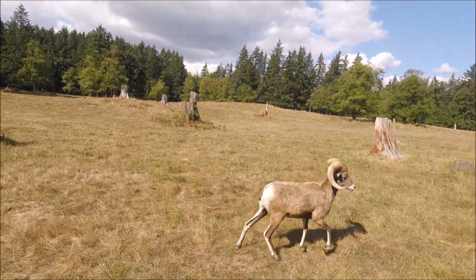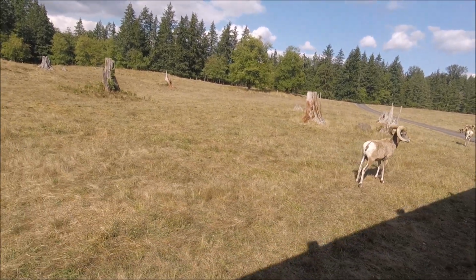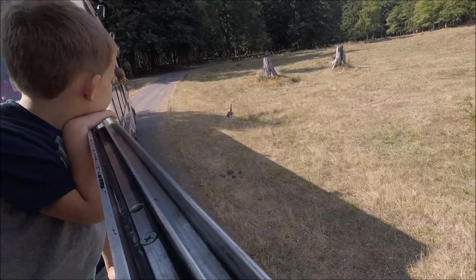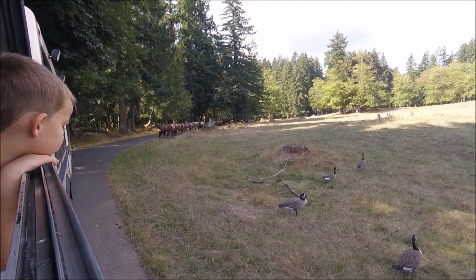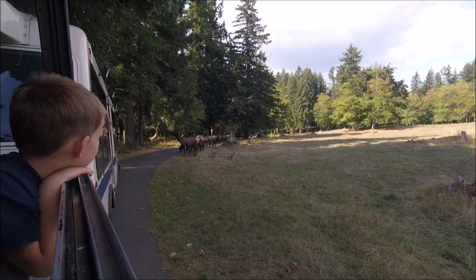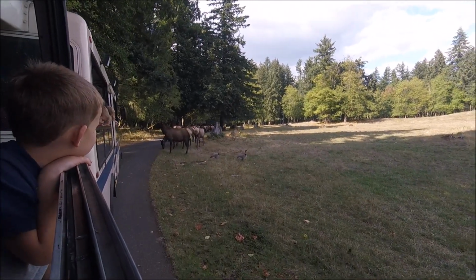Good question. Hopping in the first car, someone noticed they have little tags on their ears, and those are like name tags for the animal care staff to make sure that each individual animal is getting all the food and care that they need. We did have 8 elk calves born earlier this spring. You can keep an eye out for those.